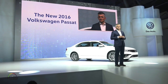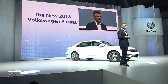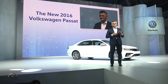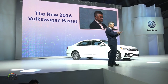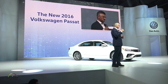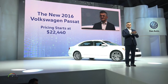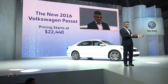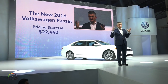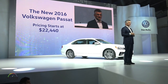This vehicle will hit the showrooms in the end of the last quarter of this year, so well, in the middle of the last quarter. And I'm very happy to say that the Passat has a very affordable entry price at exactly the same level as the Model Year 15 Passat. So the 1.8S automatic starts at $22,440. That's exactly the same price as the Model Year 15, but with everything in, the customer gets additional value per car of minimum $1,200.